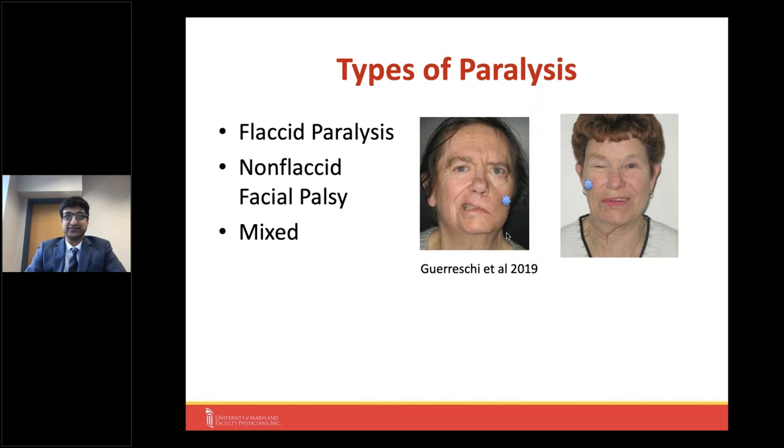Compared to the non-flaccid facial paralysis patient, which is what's shown on the picture on the right. In this patient, you're actually going to have overactivity in certain areas, and other areas that have decreased activity. You're going to have tightness in the face and narrowing in the eye opening. Sometimes you'll have excessive tearing, and you'll have this entity called synkinesis, which we're going to talk a little bit more about.